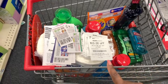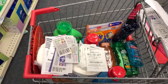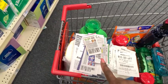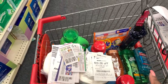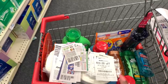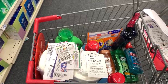So I have that 10 off of 50, and then I have about $26 in extra care bucks. I have some more extra care bucks over here, but I don't think I'm going to need those for this deal that we're doing today. And then I also have my manufacturer coupons already pulled in a stack over here. And then the digital coupons that I'll be using is just for the Colgate. And then I have those in-app coupons for the Downy, I believe. So not that many digitals today. Mostly we're going to be going with the paper. So let's go check out and see how this works.